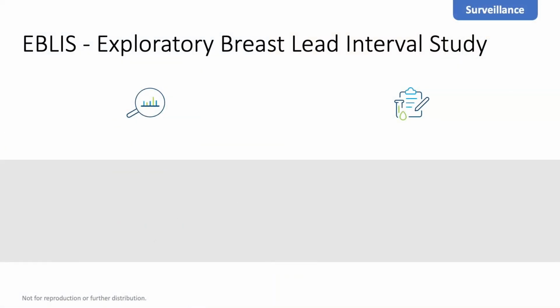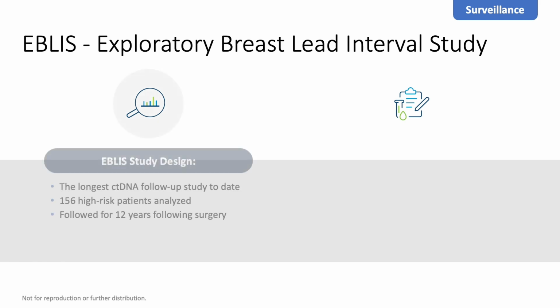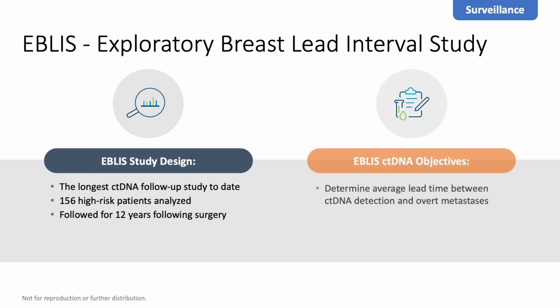And so here we talk about EBLIS, which really is a fundamental study for us to think about what we can do, what we can glean from early identification of ctDNA. This is the Exploratory Breast Lead Interval Study. This is the longest ctDNA study follow-up to date, and the primary objective was to determine the lead time of ctDNA positivity prior to clinical recurrence.